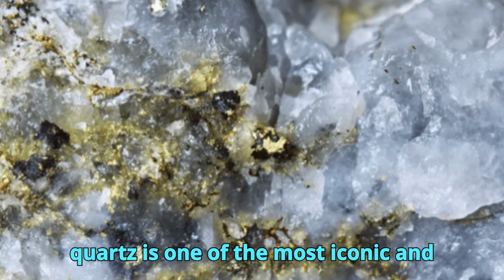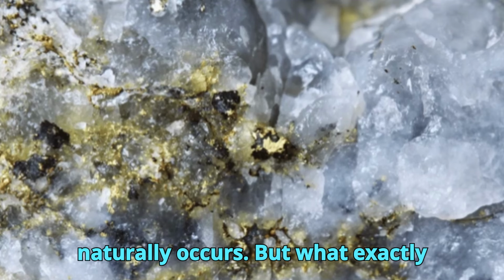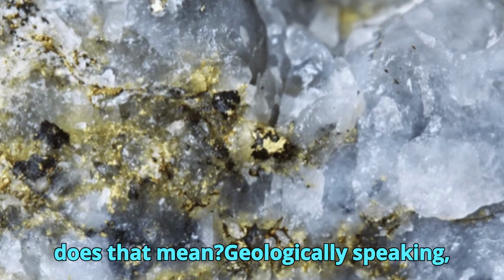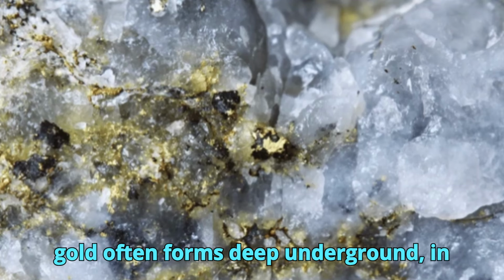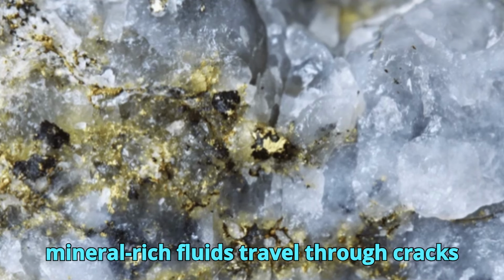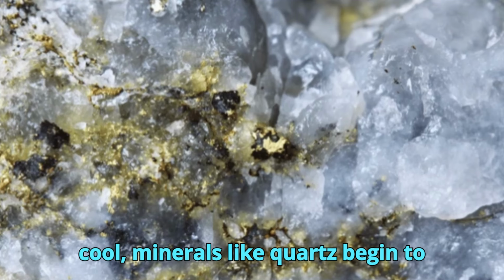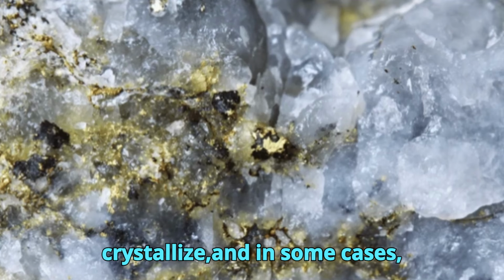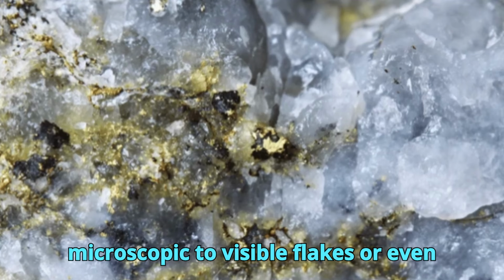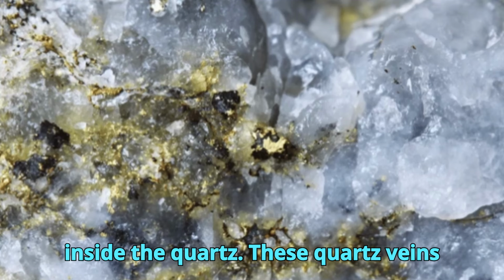Gold in quartz is one of the most iconic and visually stunning forms in which gold naturally occurs. But what exactly does that mean? Geologically speaking, gold often forms deep underground, in hydrothermal veins where hot, mineral-rich fluids travel through cracks in the Earth's crust. As these fluids cool, minerals like quartz begin to crystallize, and in some cases, microscopic to visible flakes or even veins of native gold become trapped inside the quartz.